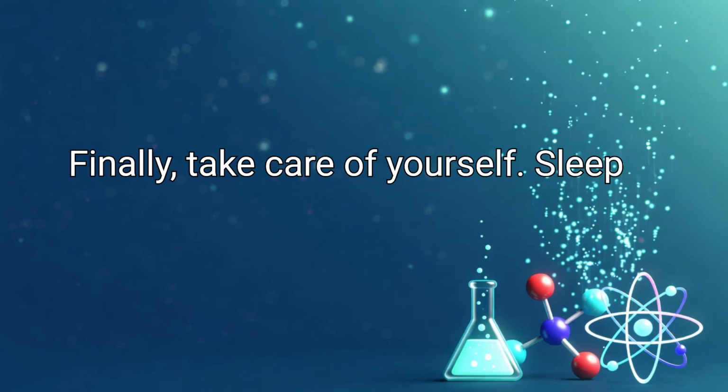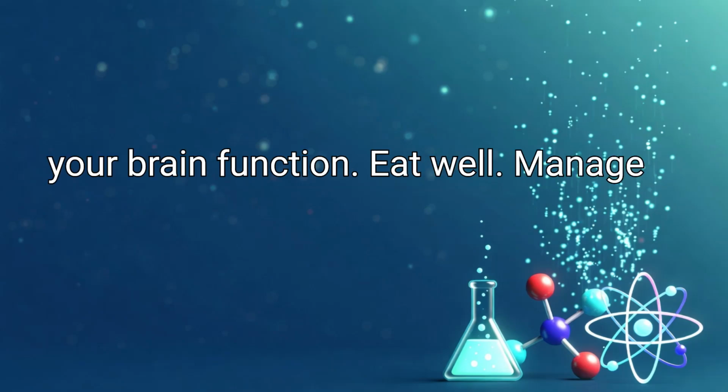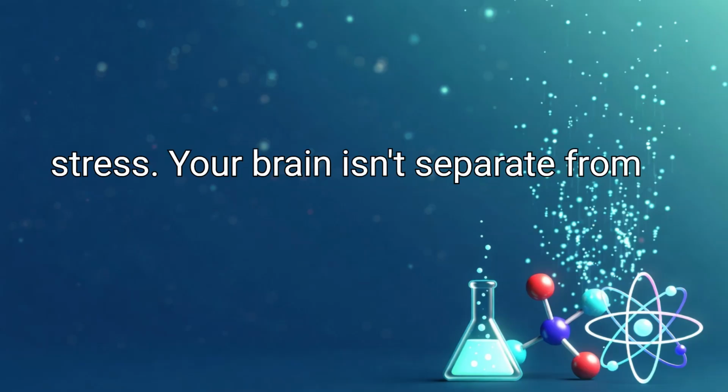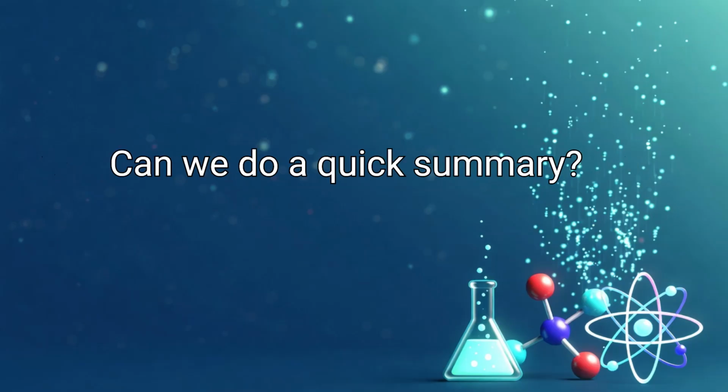Finally, take care of yourself. Sleep 7 to 9 hours. Exercise helps your brain function. Eat well. Manage stress. Your brain isn't separate from your body. This has been so practical. Can we do a quick summary?